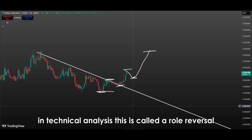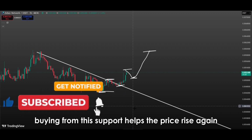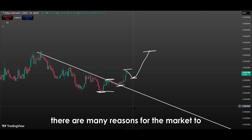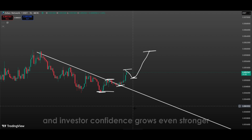In technical analysis, this is called a role reversal, where a previously unbreakable resistance is now surpassed and begins to act as support. Buying from this support helps the price rise again, continuing the bullish cycle. In such a scenario, there are many reasons for the market to continue moving upward. When these structures repeat multiple times, the trend becomes more stable and investor confidence grows even stronger.